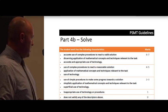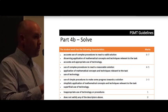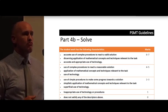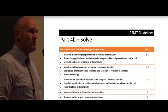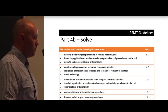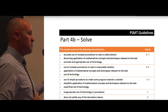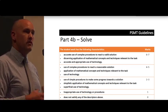Application of mathematical concepts and techniques relevant to the task, and in addition to that, for the 6 or 7 mark, discerning application. So there's not a huge difference. You will have seen this probably in English when you're writing essays: if you're working on this dot point and you just throw everything at it, then that will definitely be an application of mathematical concepts and techniques, but it might not be discerning. Discerning will mean to choose appropriate things and to not overdo it, to make the right selection. For me, when I was at school in English, that's the bit I found hard. I could come up with good arguments, but I couldn't pick out the best ones to put in, and I'd overdo it. So you've got to be careful. Discerning is going to be picking the best mathematical techniques to use and not doing the other stuff to try and cover all your bases, if you want to hit that discerning.